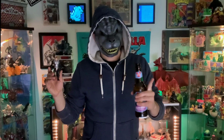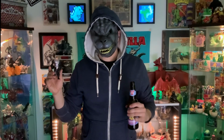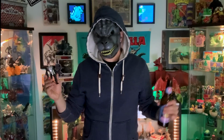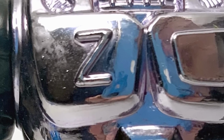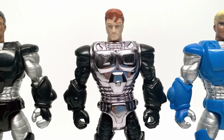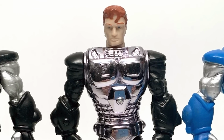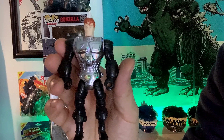So if you've ever seen this figure before, I would love to know about that in the comments section. Can you confirm what packaging he came in? Does anybody recognize this head sculpt from another toy line? Is the Z supposed to stand for anything? Z-Force? I have a lot of cool Godzilla bootleg toys, and I do plan on doing a video on them soon. But I gotta say, this one fascinates me. And I can't be the only person in the world with one of these in his house. So if you have any information on this toy, or at least if you've seen it before, please let me know below.